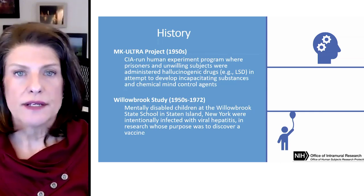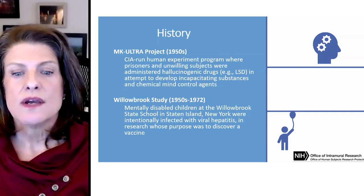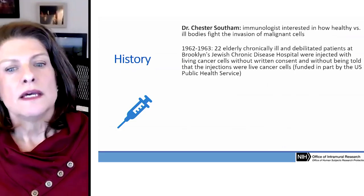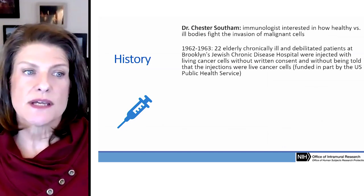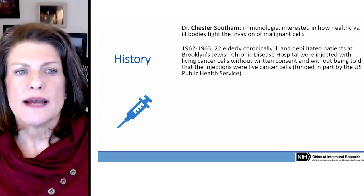When the schools became too crowded, school officials told the parents there was only space in the separate hepatitis research building, which could have influenced the decision of some parents who did not have the resources to otherwise care for their children. Dr. Chester Southam was an immunologist whose research was quite controversial. He was interested in seeing how healthy and sick individuals responded to the subcutaneous injection of cancer cells. Between 1962 and 1963, 22 elderly, chronically ill and debilitated patients at Brooklyn's Jewish Chronic Disease Hospital were injected with living cancer cells without written consent and without being told that the interventions were live cancer cells.